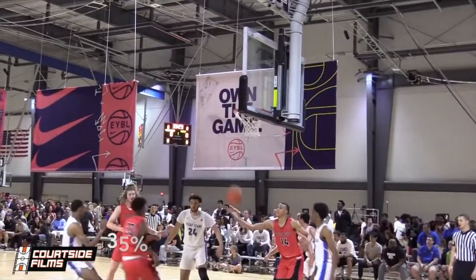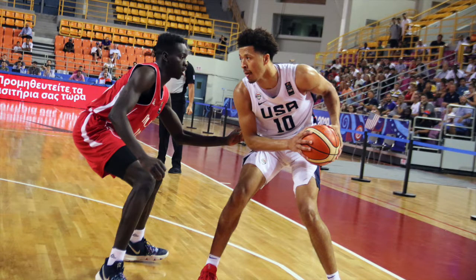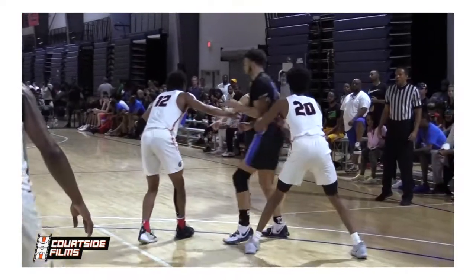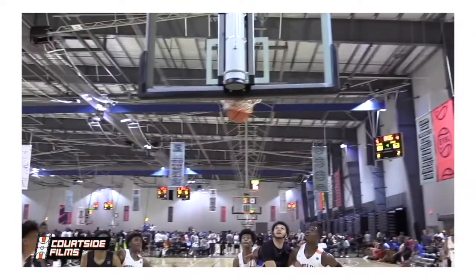He shot 35% from three in Nike's EYBL circuit last year. However, on the other hand, he actually shot 17% from behind the arc in USA Basketball's U19 last year. So while his percentages are very inconsistent, his actual shot mechanics are very sound. Therefore, I think it's pretty safe to say that he's at least on track to be a decent shooter, meaning that teams will have to somewhat respect his outside range in the league.